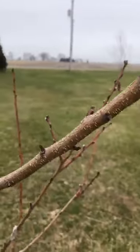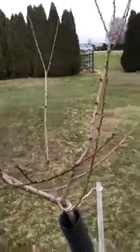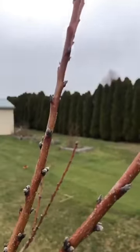Hey, Sandra, I'm just showing you around. I tilled the garden today. These are peach trees. Actually, I see a little tiny bit of green on a couple places.